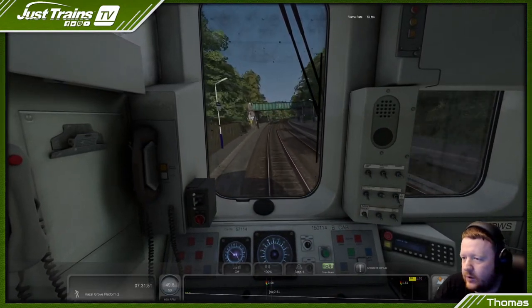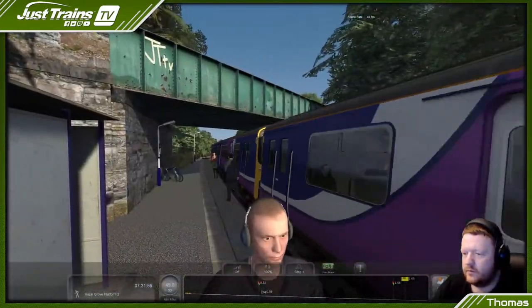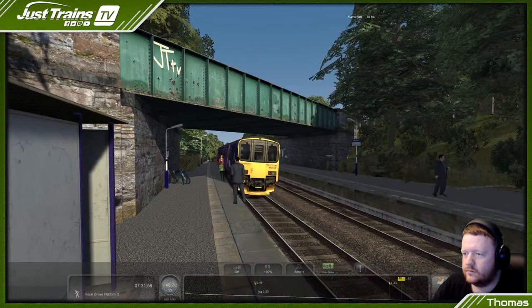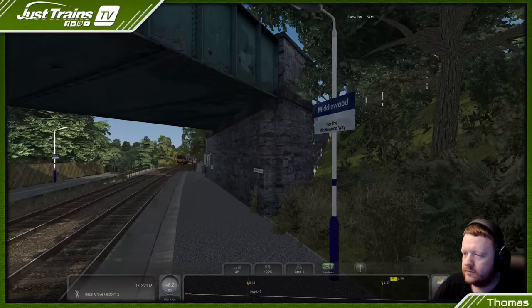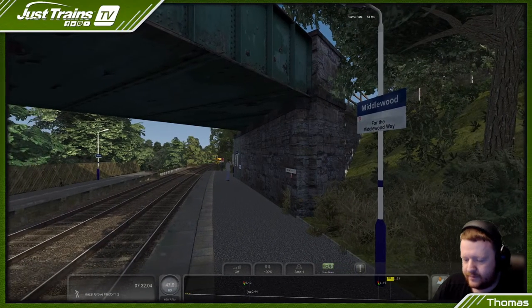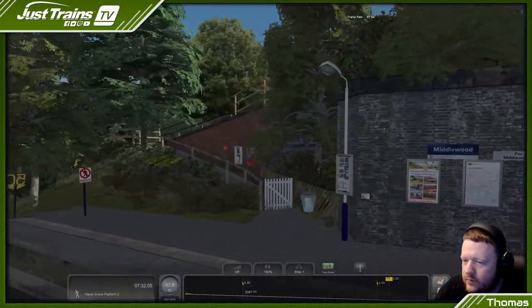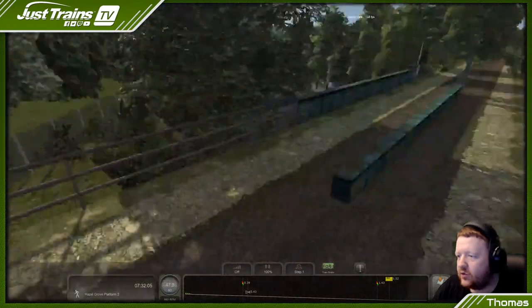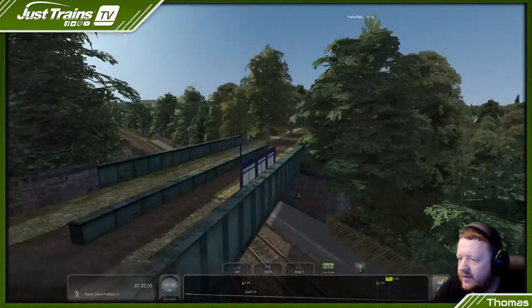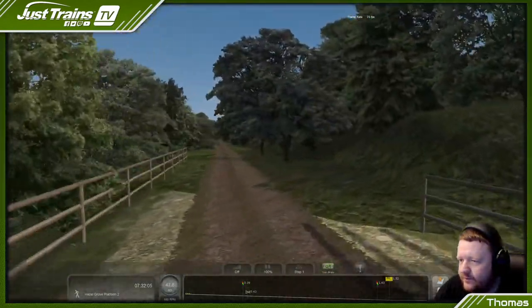This is Middlewood Station. Going through. Change it for the Middlewood Way. Pause it for a second just to have a look around. Used to be another line. I'm not sure what the line was. There was another line that used to cross over here many years ago. These days that is the Middlewood Way.